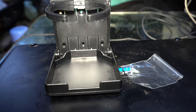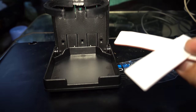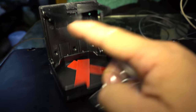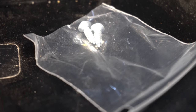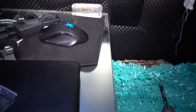This is what it looks like open, and it does come with two double-sided tape pieces that I can use, also with some screws. It's weird, it only comes with two small screws. It has six holes, so that's kind of silly. I'm not really worried about it though, because I do have plenty of screws. I don't have one by my table. I can always put it on the table, but as you can see, it gets full sometimes.